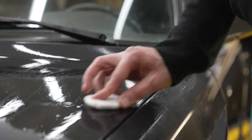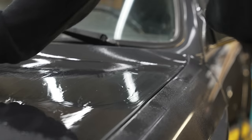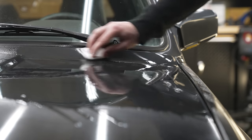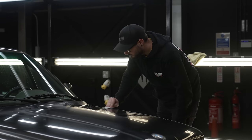Moving on to step two, cleaning and surface preparation. The smooth surface clay eliminates those bonded contaminants, blemishes, and oxidation that a regular wash can't remove.